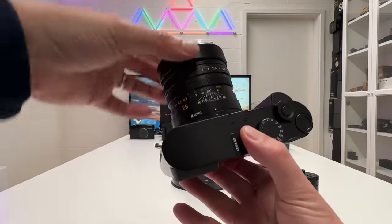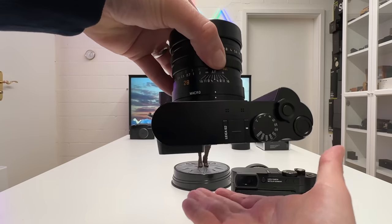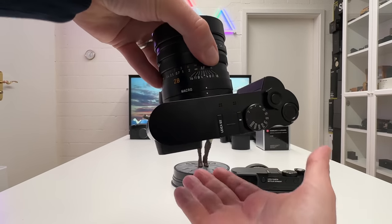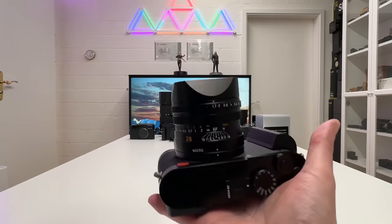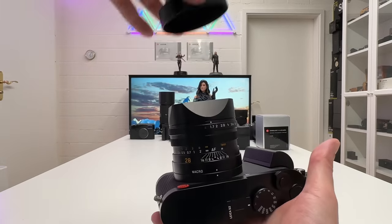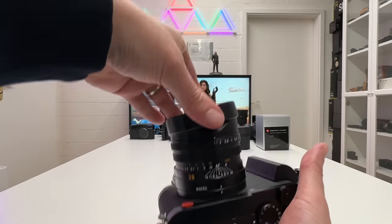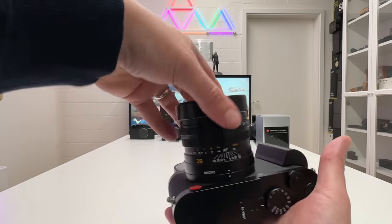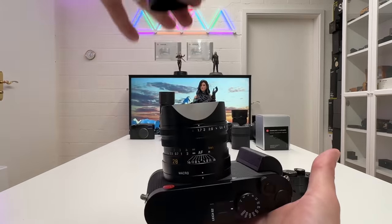Whereas here, and I'm going to show this to you now, if I let the camera go and hold it only by the lens cap, it will fall down. Have a look here. You saw that? I cannot lift it up on the lens cap. If it is firmly mounted, no chance. It will always come off. Here, go again. Look at that.